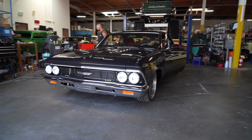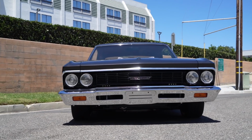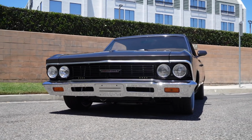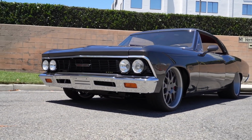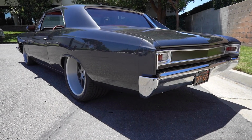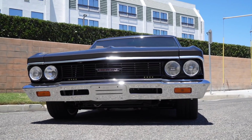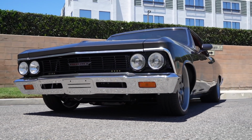I'm here with Pat. We're down here at DP Classics. The focus is going to be this guy today. Is this the most recent build you've completed? Yeah, pretty much the newest, latest, greatest Chevelle, '66. What is the chassis you put under here? We put a Roadster Shop spec chassis under this thing. So brand new custom Roadster Shop, the full chassis under this thing.